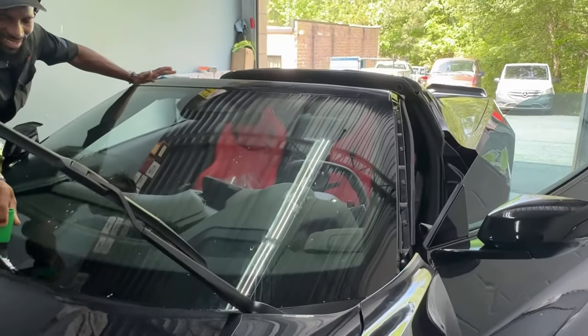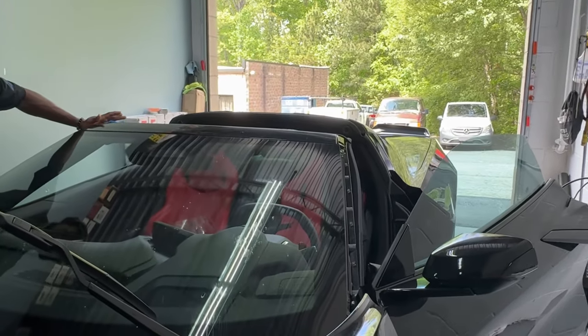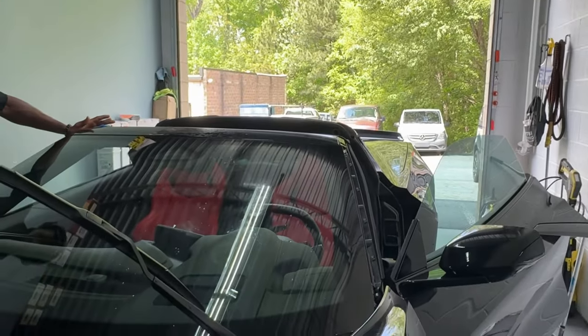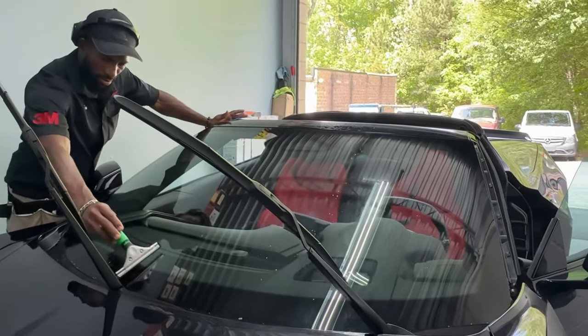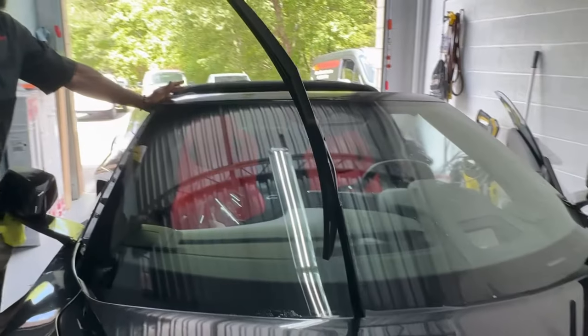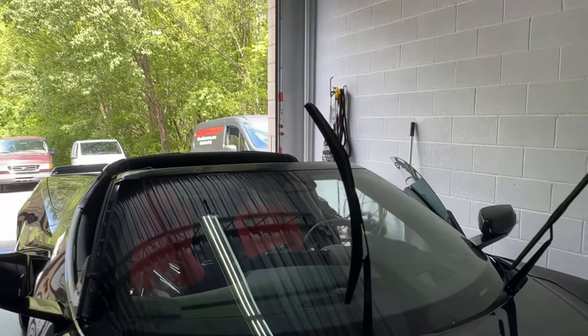If you're thinking about XPEL, wrap, EXOSHIELD or any of this stuff, if you get a new car, do it as early as you can. That way there's not a lot of stuff that has to be taken off of the car. It doesn't need paint correction, any of that stuff. You can get it done early and it'll save you a bunch of dollars. That's right.